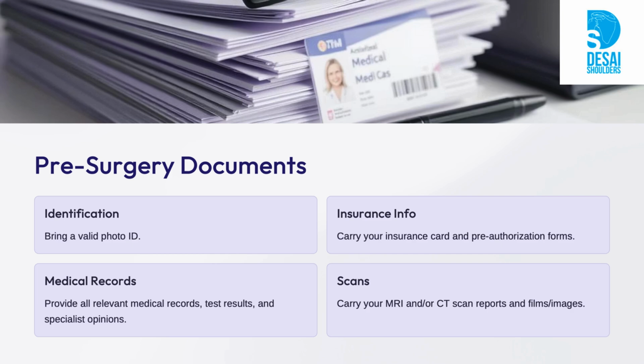Okay, documents. You'll need your photo ID, insurance card, any pre-authorization paperwork. And critically, all your medical records, test results, specialist letters. And the scans themselves? Yes, definitely bring the MRI or CT reports and the actual films or images, usually on a CD or accessible digitally. The surgeon needs those visuals.